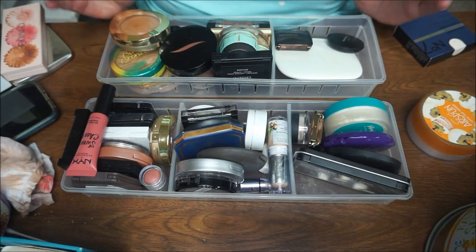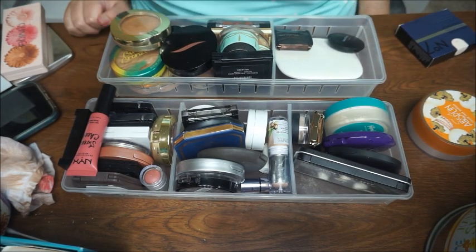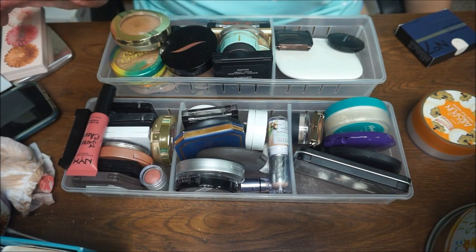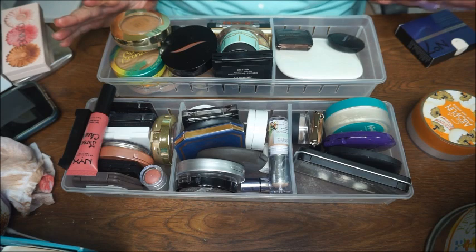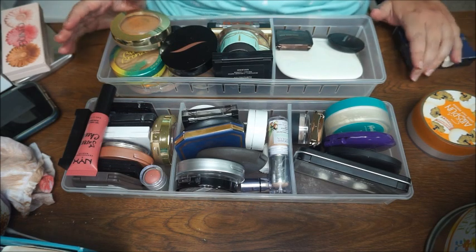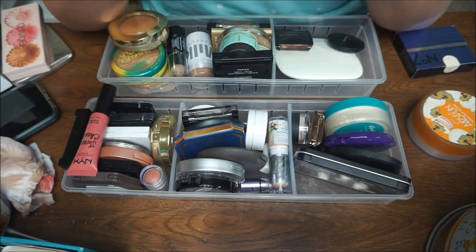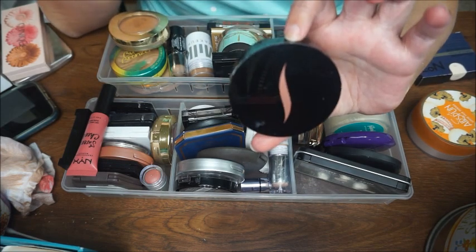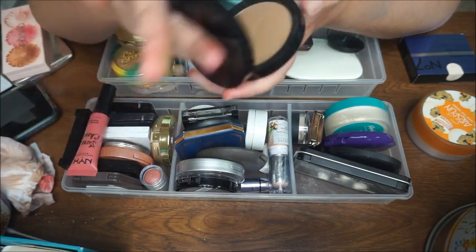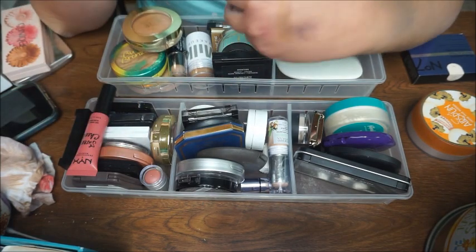Okay, as far as bronzers, I recently did a bronzer ranking video, and I need to do a blush one next. I don't think I've done it yet. And I know from that ranking video which ones I want to get rid of. One would be the Sephora Los Cabos bronzer. This is just my oldest bronzer, and I have better ones, ones that I want to reach for more.